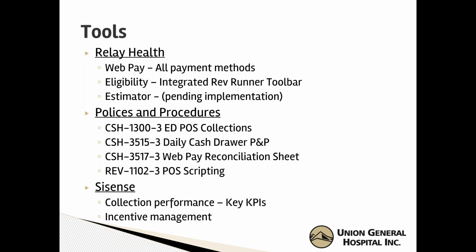We also have in the hopper as an organization an estimator solution, which is also a RelayHealth product, which will allow us in a different setting, and specifically in outpatient and some of our other ancillary departments, to accurately engage the patients prior regarding the expected out-of-pocket amount given the services rendered. So we'll have financial counselors teeing that up and presenting that to our registrar so we can collect subsequently. That'll be a sort of phase 2, pending the implementation of this system, which is for us coming around about the end of December this year.